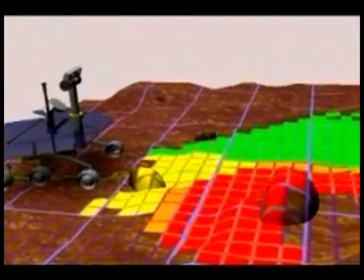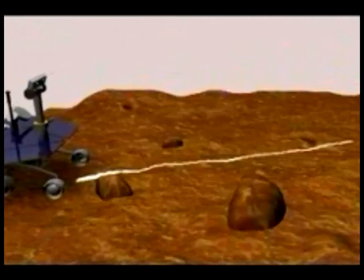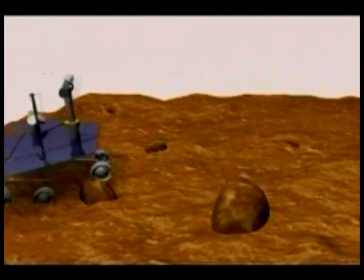After each step, the navigation process repeats until the goal is reached, no safe path is available, or the rover is commanded to stop.